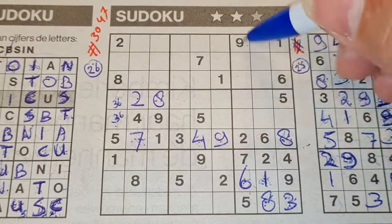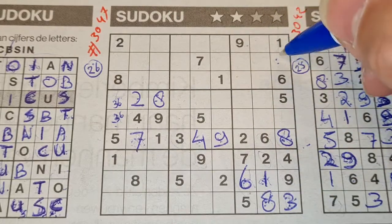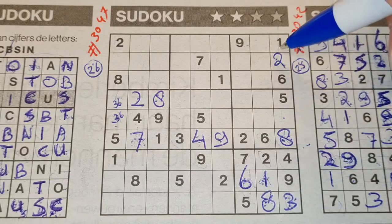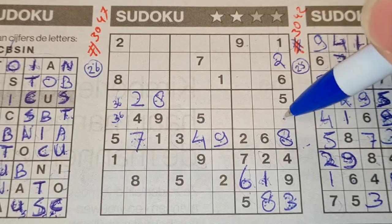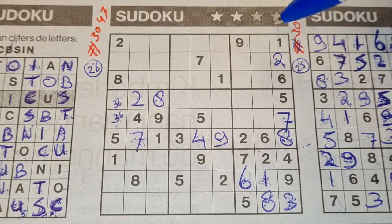The 2 in this column. The 2 in the column next. So in the last column, the only place for the 2 should be there. 1 number left in this column, for the number 1, 2, 3, 4, 5, 6. The 7 is missing. Yes, 7 is missing.